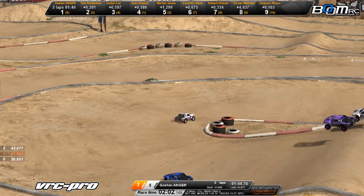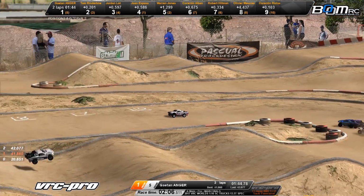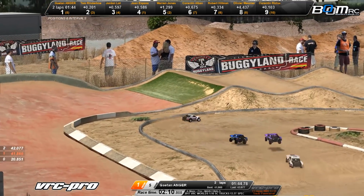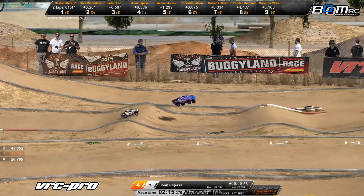Meanwhile, Gaten Anger starting to stretch it out a bit now. An impressive run early on here for Gaten Anger, but still a lot of racing left to go. We'll see if he can stay on top of the field. Tom Rinderneck dropping 0.2 of a second back from him right now. Jordan Lott in the 3, Espasa in the 4, and Warren Jones round out the top 5.